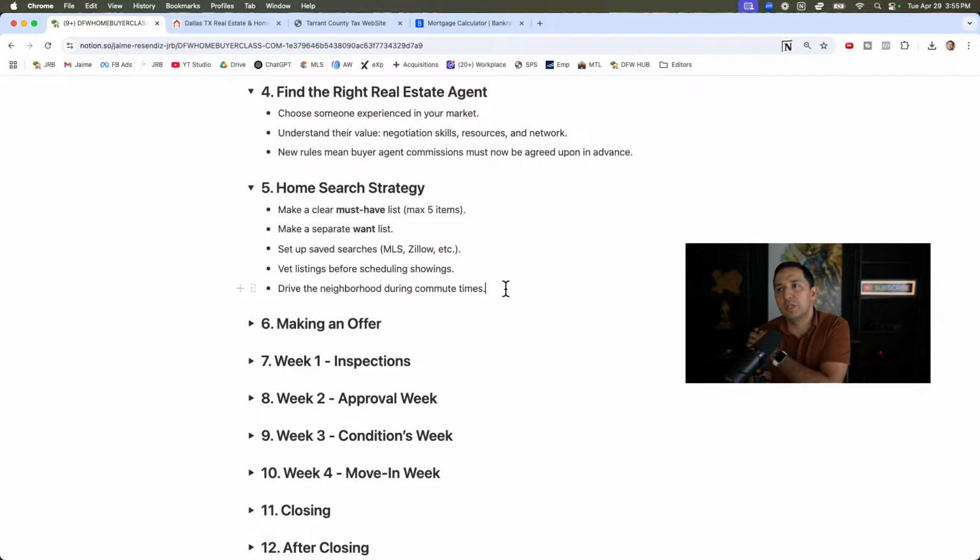And of course, you're going to want to drive the neighborhood that you're thinking about buying, especially during commute times. Okay, so whenever you get off of work, drive to the area that you're wanting to live in. That's going to be a really good indicator of, is this a drive that I want to be doing? That's a really good pro tip.